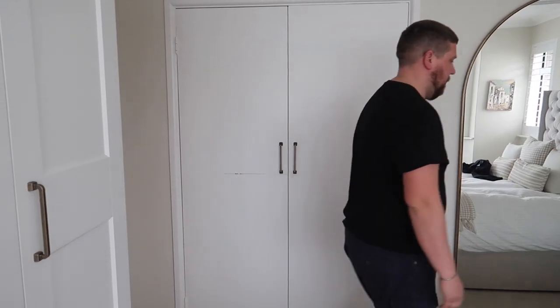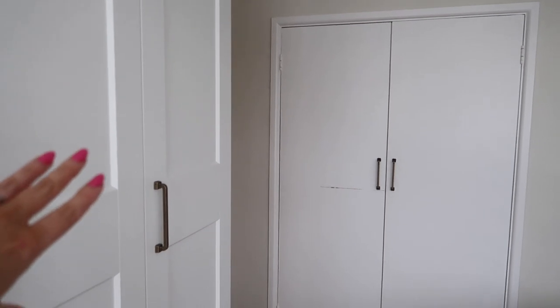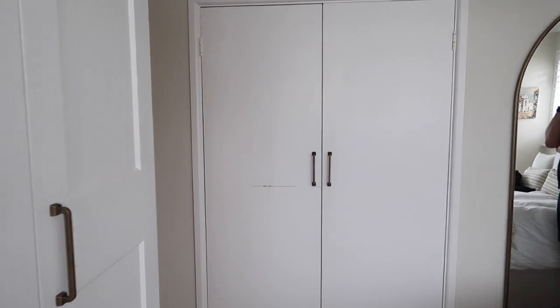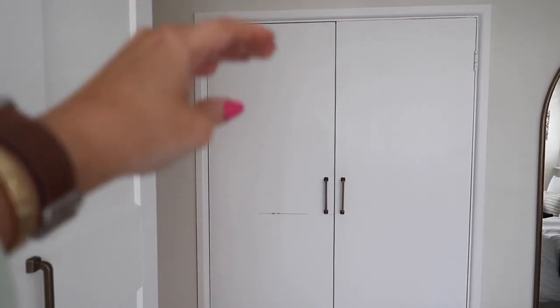We didn't, did we? So, with this one, we're not going to try and match these doors here, which are more of a shaker style, just because I feel like it will make the door a little bit too thick, although you could definitely do that. We are going to just add some beading to the inside, just like a big rectangle.